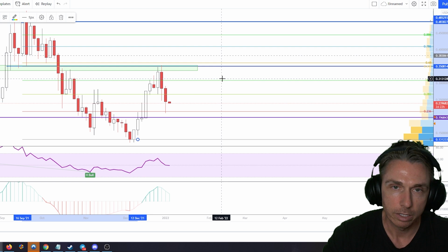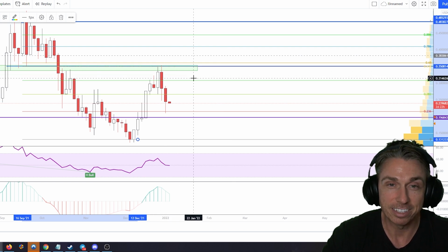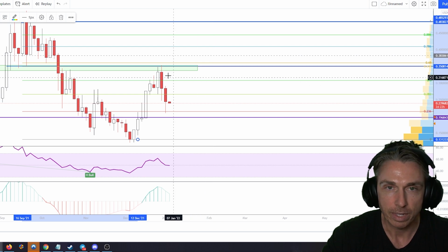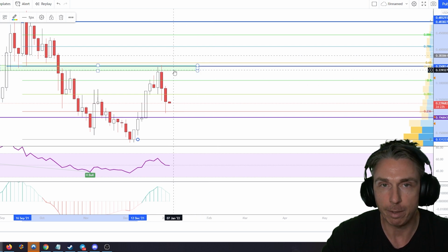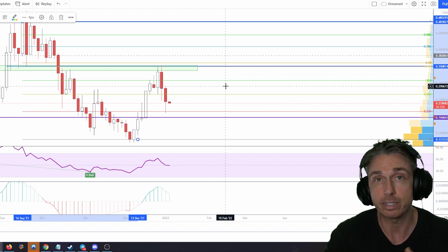Well, we touched it. So this green box, I don't actually remember when I put this on here, but clearly it's showing its significance once again. We have a square up here as well at the bottom. Wicks definitely touched into that area and then sold off. This is very common. Things can only go up for so long, and then they retrace.